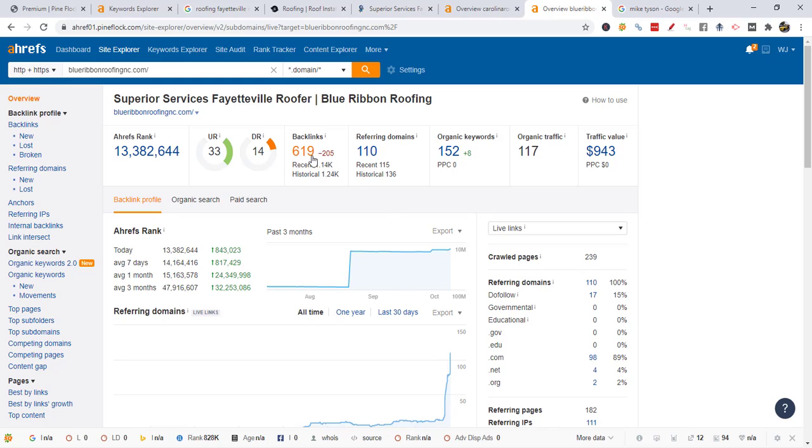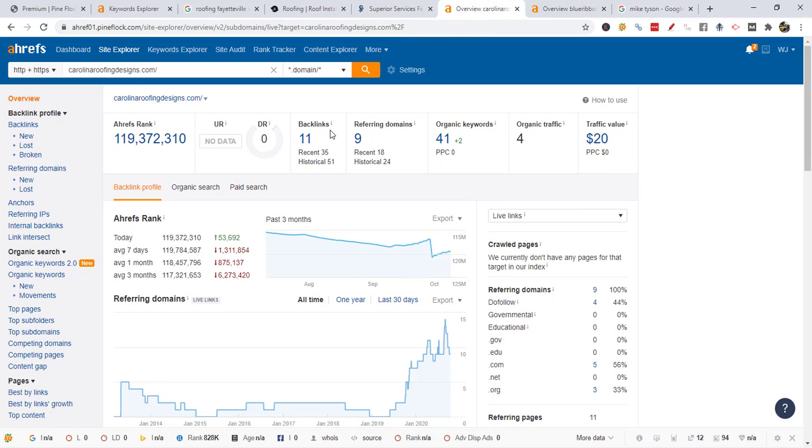They've got 619 votes from 110 different sources, so they've done a really solid strategy here. They're also ranking for 152 different keywords, and this is pretty much like 152 different names in the hat. If you want to think of it like that, they've got 152 different chances of showing up in search. If we were to compare them to you, though, okay, you've only got 11 votes from 9 different sources. You've got 41 different names in the hat, and only 4 people visiting your site every single month, with about a $20 page traffic value. So there's a lot of work here that needs to be done.